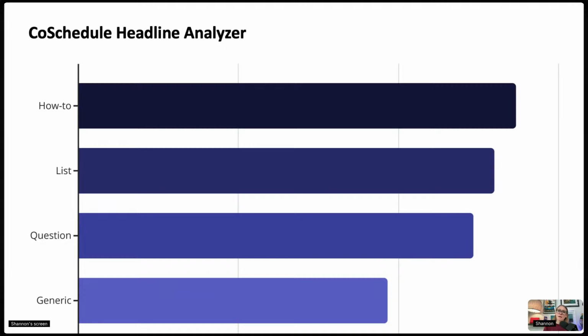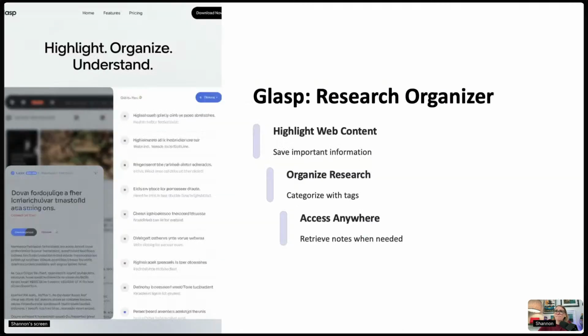CoSchedule Headline Analyzer is a tool that I use for YouTube. You can put in a different title that you're thinking about titling your YouTube video, and it will give you a score. It will give you who is similar in that title, and does it have a lot of competition, and does it reach the right audience? So it's a great tool if you're a YouTuber and you want to make sure that your headline is optimized.